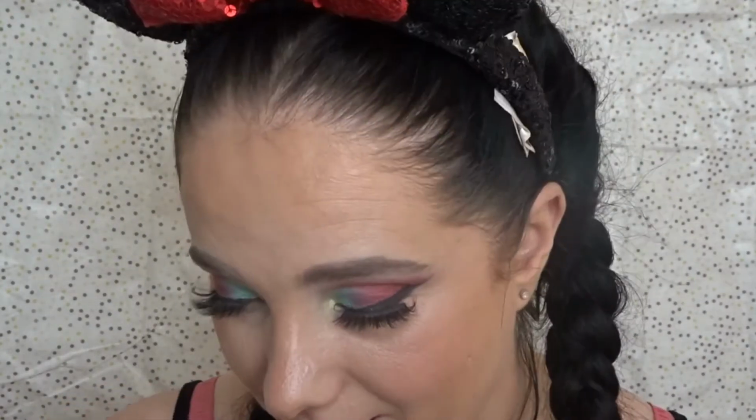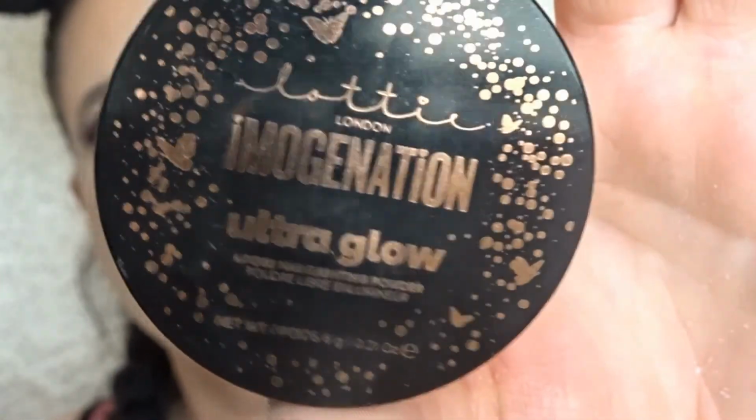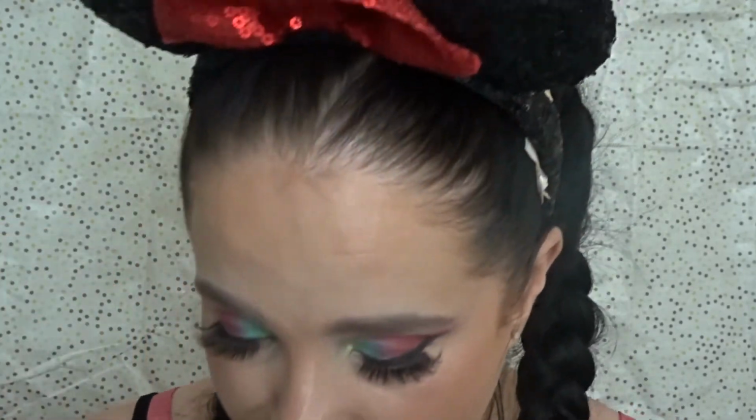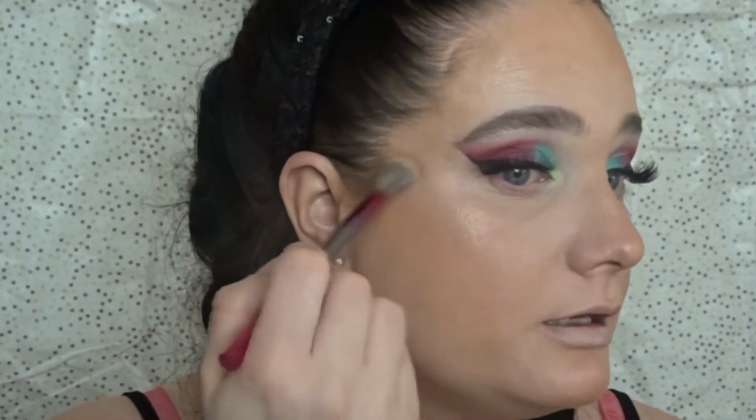Hope you like it. So for highlighter today, I'm going to be using the Lottie London in collaboration with Imagination Imaging, and it's the Ultra Glow, and I've got mine in the shade Pure. And I'm going to be using my BH Cosmetics Big Fluffy Brush, and it's the #5 brush. And I just take a little bit in the lid and just swirl it around and tap off the extra. And highlight.